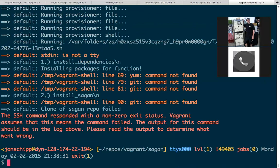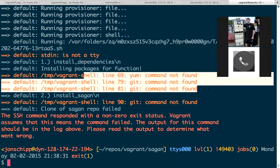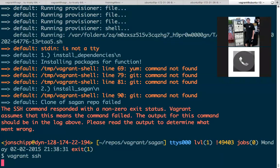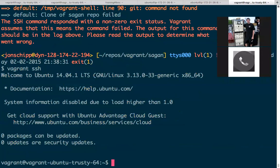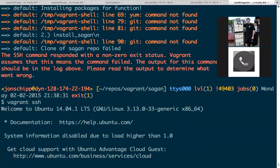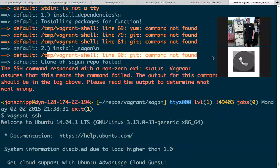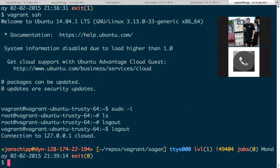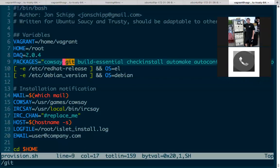Okay, and it actually installed some stuff, and it failed on some stuff. I gotta fix that. I must have written my script sometime. But at this particular point, the VM is up, and I can connect into it and do stuff. But of course, I screwed up my script apparently because it failed. Git command not found. Okay, so hold on. Oh, a good example, provision. Oh, Git is there. Why did that not load?